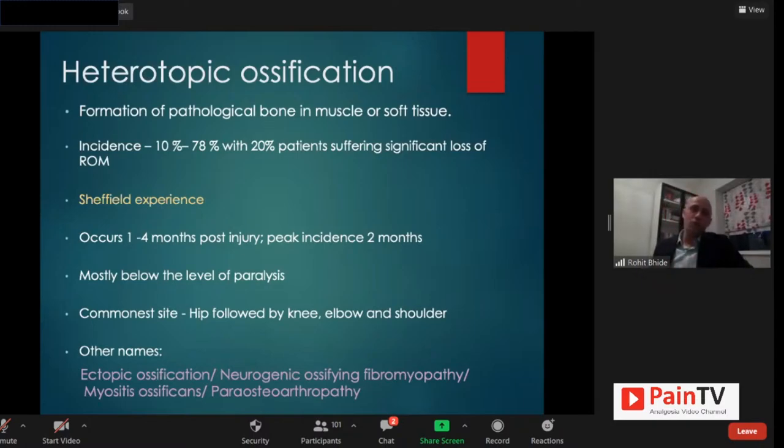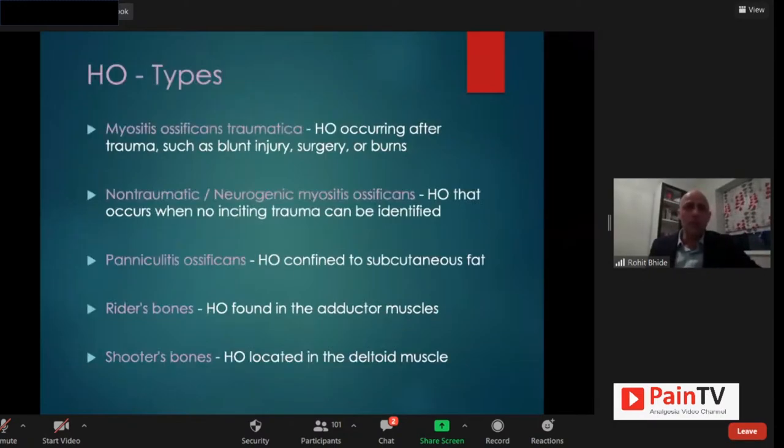Now, if we were to look at how it presents or develops, it does occur within the first 4 months with the peak incidence happening at around 2 months. And almost invariably, it is below the level of paralysis. Now, when it comes to brain injury or traumatic brain injury, you do get it anywhere in the body, but with spinal cord injury, it's certainly below the level of paralysis. And the hip joint is the most commonly involved joint, followed by knee, elbow, and shoulder.